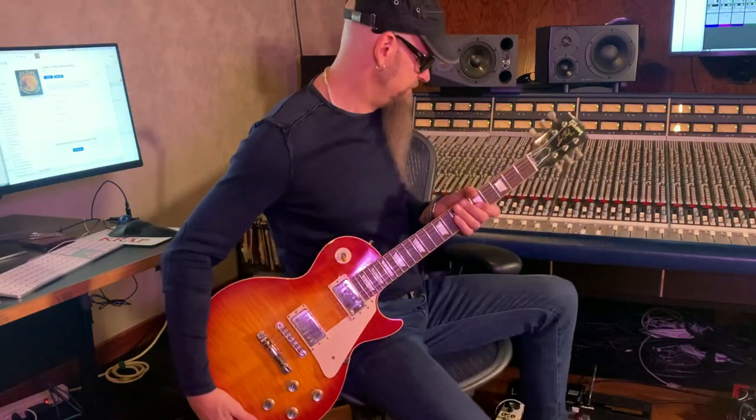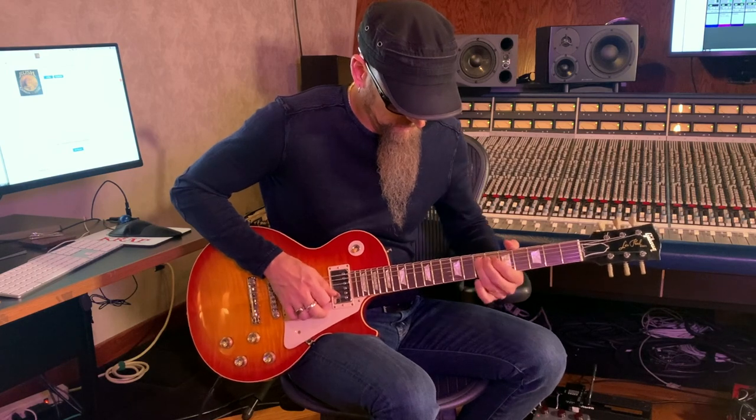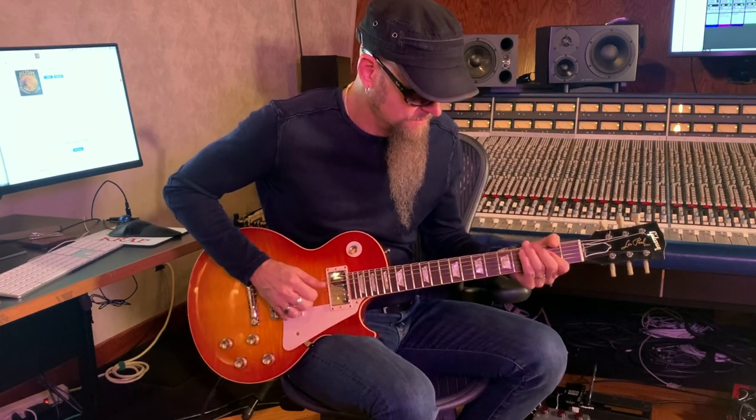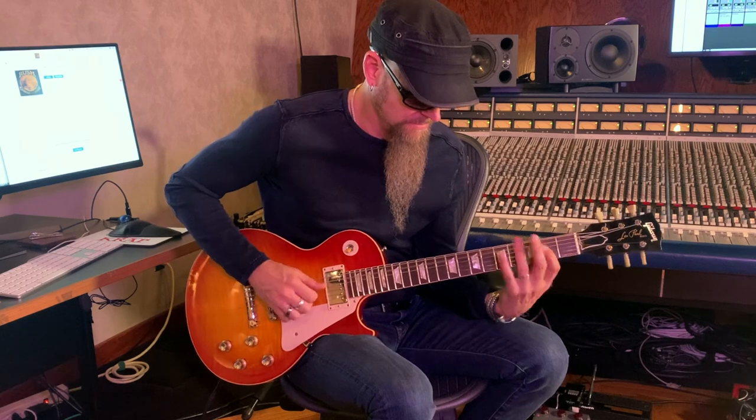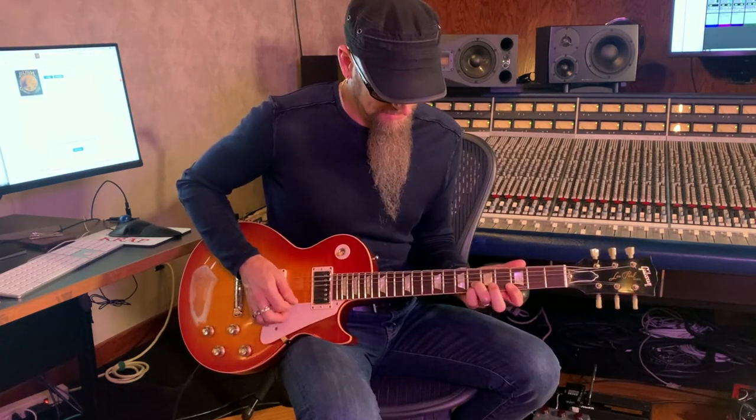Put a little gain on it. Really wonderful tones you can get out of this thing. You can go full on, you know. But you can also kind of get that nice, you know, kind of ZZ Top kind of tone.